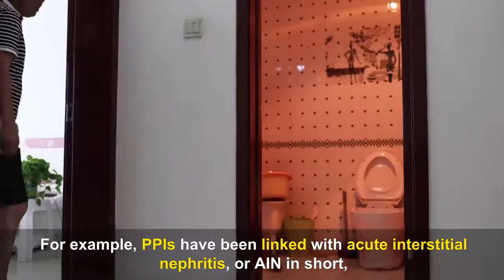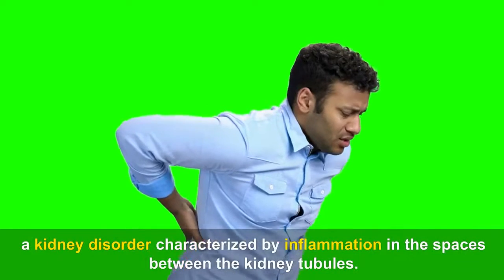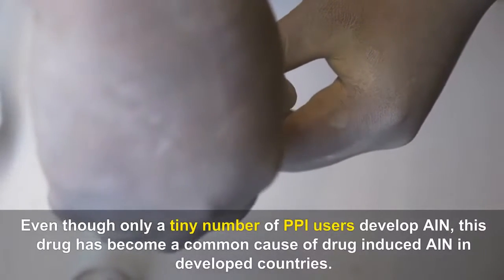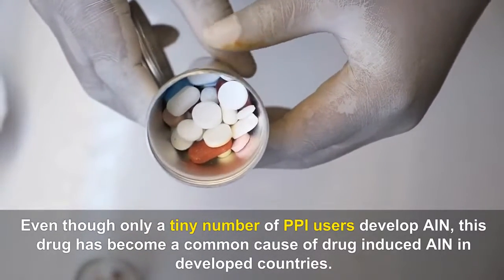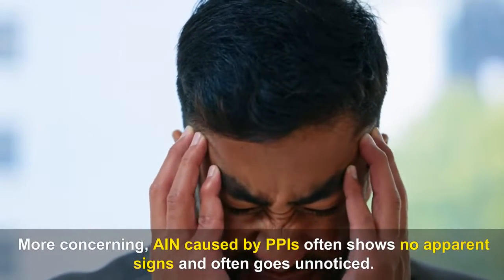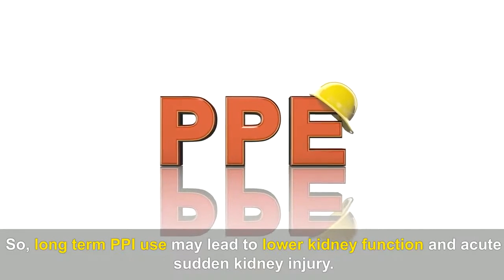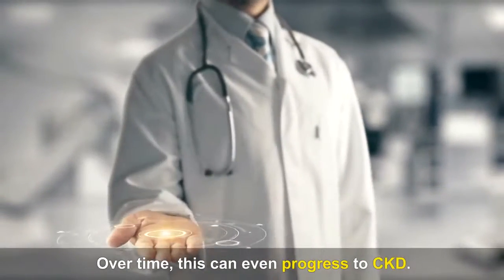For example, PPIs have been linked with acute interstitial nephritis, or AIN in short, a kidney disorder characterized by inflammation in the spaces between the kidney tubules. Even though only a tiny number of PPI users develop AIN, this drug has become a common cause of drug-induced AIN in developed countries. More concerning, AIN caused by PPIs often shows no apparent signs and often goes unnoticed. So, long-term PPI use may lead to lower kidney function and acute sudden kidney injury. Over time, this can even progress to CKD.